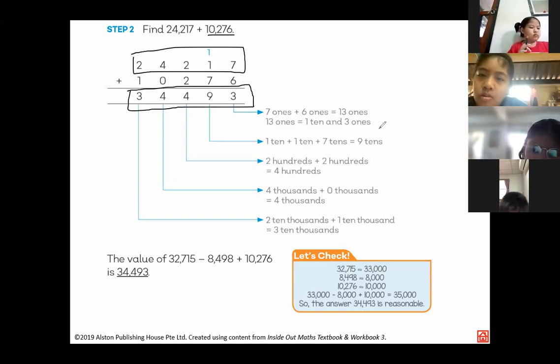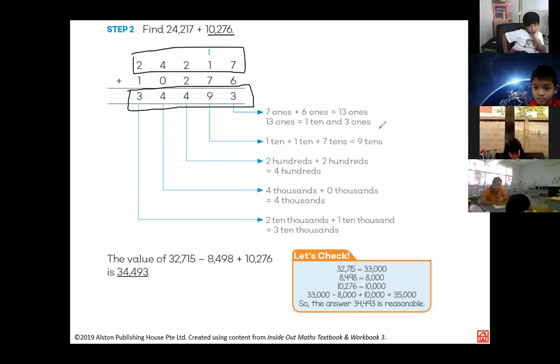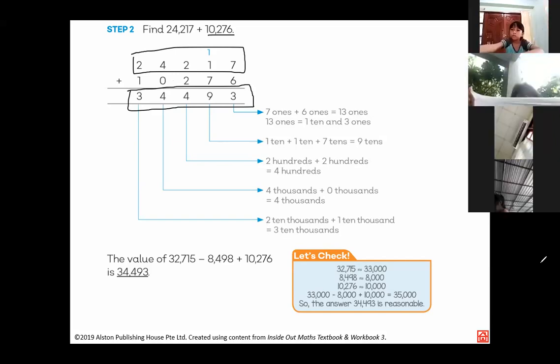So the value of 32,717 minus 8, yes? May I go to the toilet, please? Yes, you may.